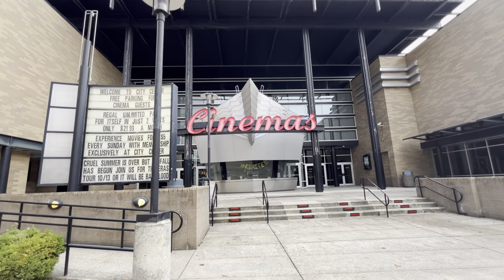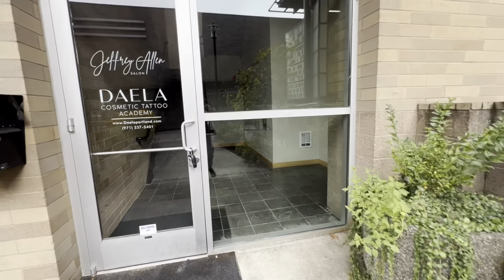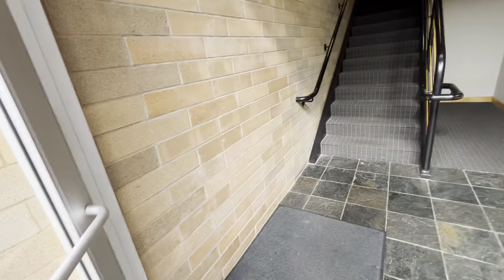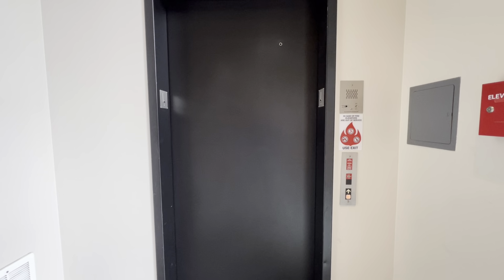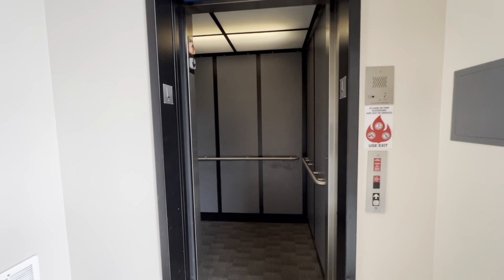We are here at the cinema in downtown Vancouver, and right through this door we have an elevator to ride. I've got a Dover. That's right, I got the original bumper on this one. Go to 2.